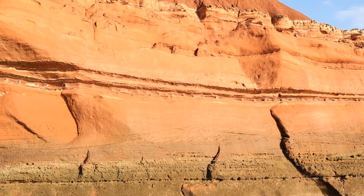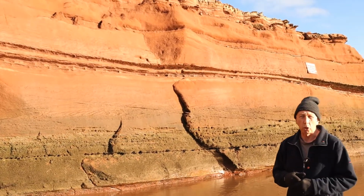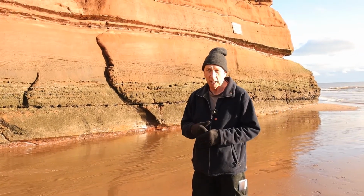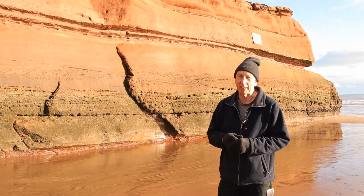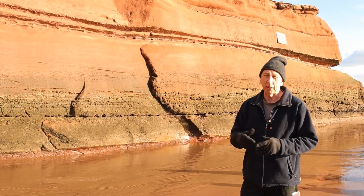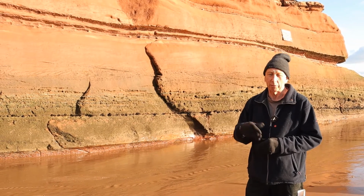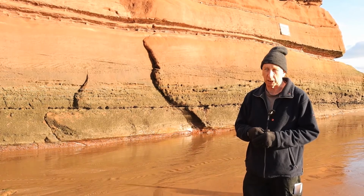So the environment we are looking at is one that would normally form in an arid desert. Arid means dry, not entirely dry. Any desert will have less than 10 inches of rain a year by definition, so you can still get some rain in flash floods. And when that does happen, we do have material brought down. But predominantly in a desert, you get wind deposits.